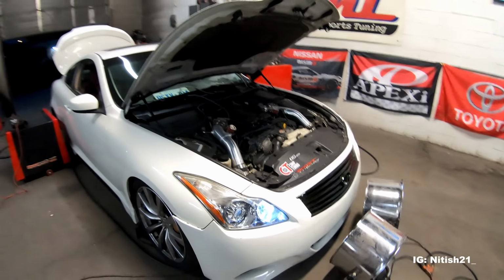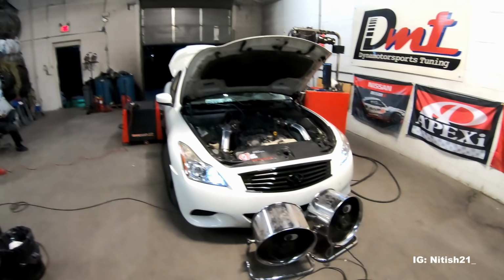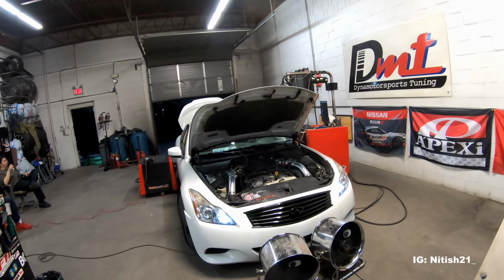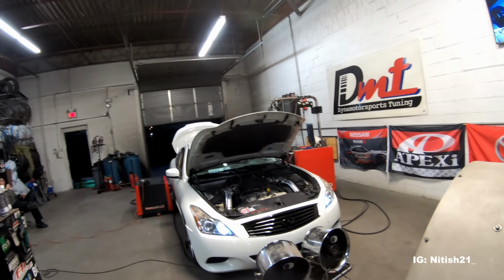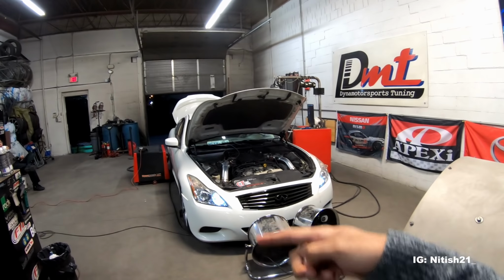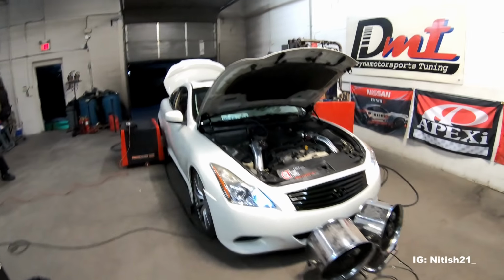Boosted performance single turbo G37 coupe with meth and proper fuel setup. We have big injectors, I think they're 1000cc injectors, and we even have a fuel pump that's in the driver's side of the fuel tank in order to siphon fuel over to the passenger side. So this one's actually a really proper setup.